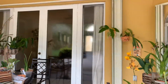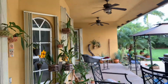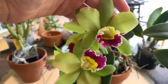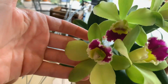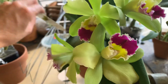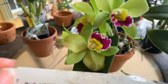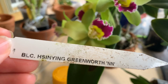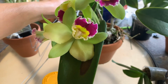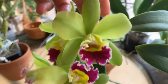And I have, let's see, I have another Cattleya here from Carmela, which just opened. Look at this beauty. And she smells amazing. Now, I had told you guys, and she's got 4 beautiful blooms on her, that I do have a Cattleya like this attached, because when I looked her up and I got her, the tag resembled very much what I had. So this is her tag. It's a BLC High Singing Greenworth NN. She is not identical to the one that I have, so it's a totally different Cattleya, but she's very, very similar as far as the colors go.